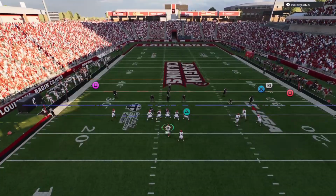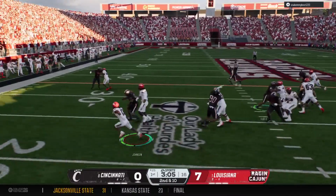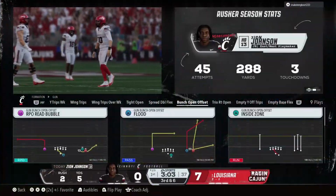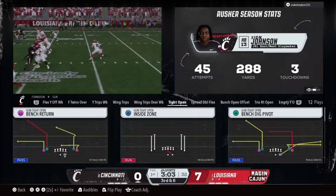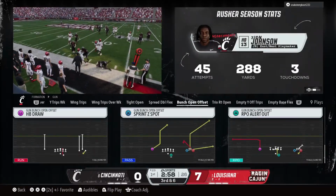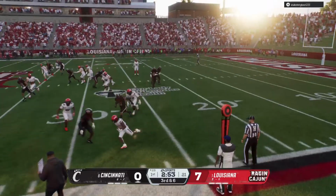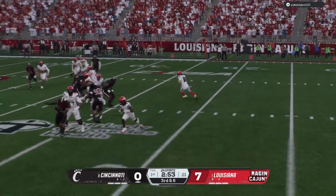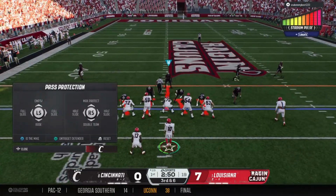It's early, but this crowd is fired up. Listen to this noise here. This is going to be tough for the visitors today. And he's shoved out of bounds by the defense short of the first down marker. So it's 3rd and long from the 29.